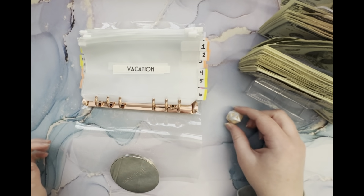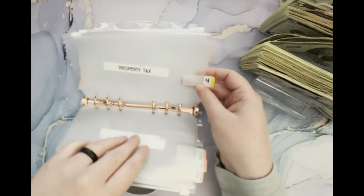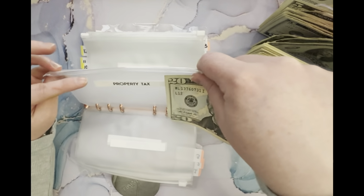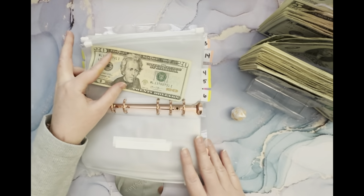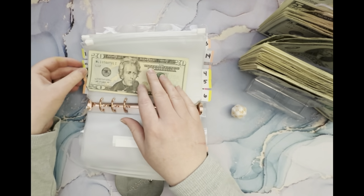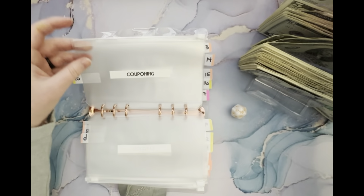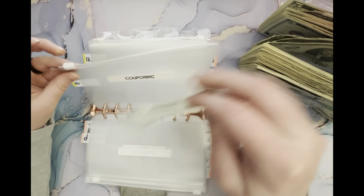We got 4. What is number 4? Property tax. Woohoo! That needs $20. Oh, I'm just going to keep it on the outside and then I'll put it in when I'm done. Okay. So the next one that gets $20 is 10. Let's see. Couponing. That's fun. I can start with $20.